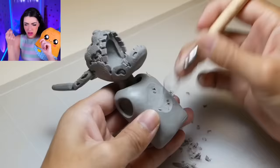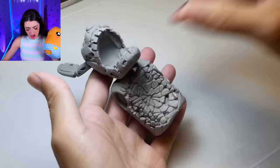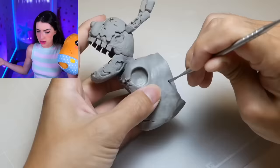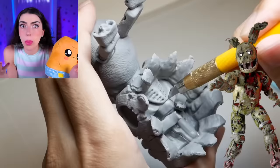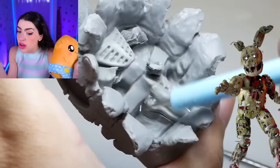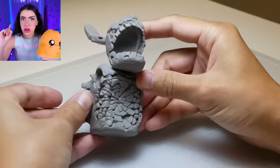Okay, there's Foxy. No, he's a fox. Freddy. No, he's a bear. Oh, Chica. No, she's a chicken. Oh, wait a sec. Do you think this could be Springtrap? You know, the super evil villain that's like the most evil one of all? And if it is Springtrap, that is definitely not one of Freddy's friends.